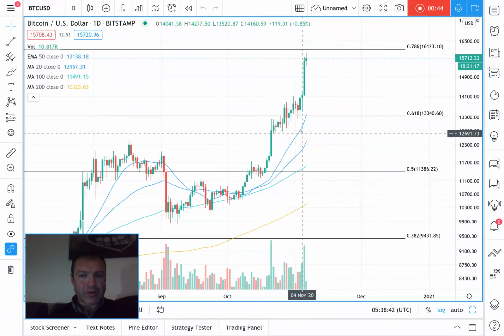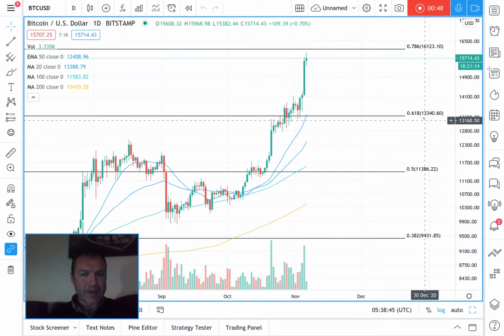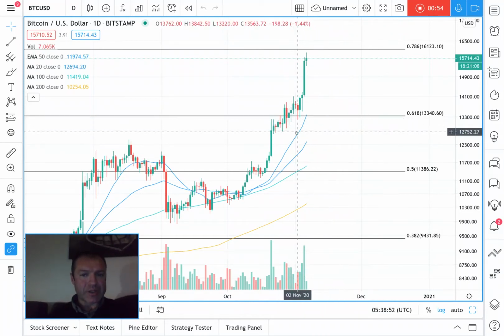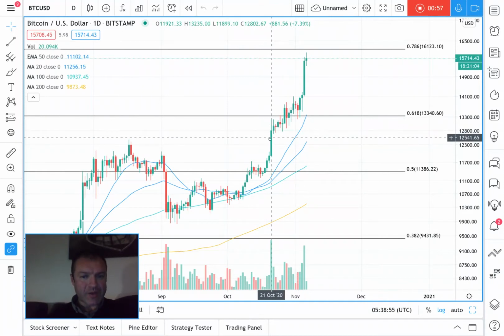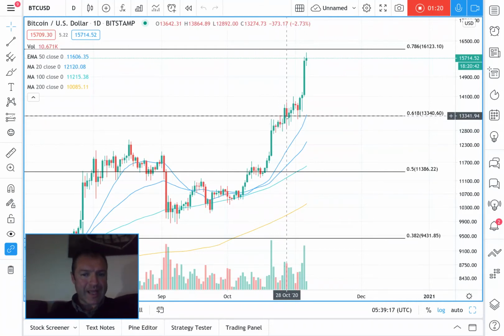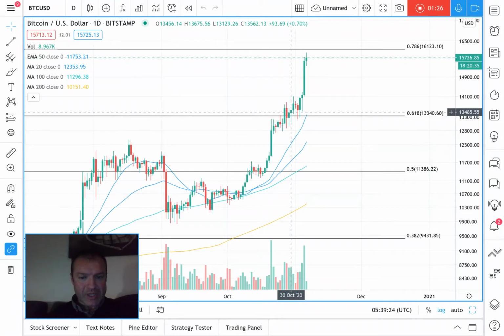When Bitcoin broke 13,340 and closed daily candles above this, that was a hugely bullish sign because, as you can see, on the 21st of October, Bitcoin attempted to scale that level. But since then, it's been in that zone just below that golden ratio of 61.8%. It took until the 30th of October for Bitcoin to break through and close above that level.